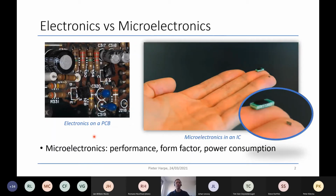So first I want to explain the difference between electronics versus microelectronics. With electronics, I mean that you can make circuits with electronic components like resistors, capacitors, and transistors on a PCB, for example, and they can do some kind of electronic function for you. Now, microelectronics are similar to electronics, but the difference is that you put all of those components inside a single piece of silicon, as you see here, and then you can do all that function in such a small form factor. This thing that you see is actually 2 by 2 millimeter. That's a piece of silicon, and that's one of those mini ASICs that were mentioned earlier by Romano.